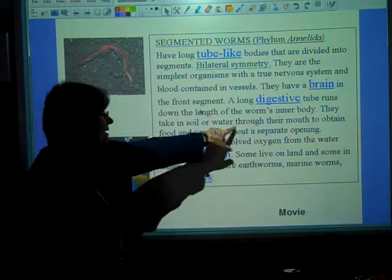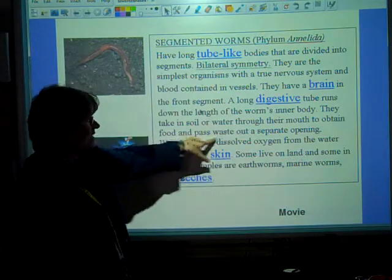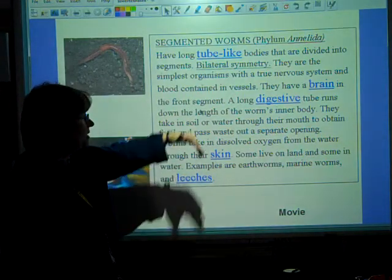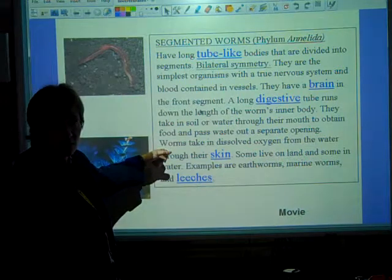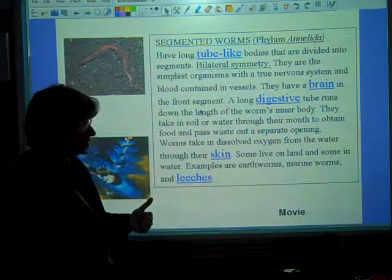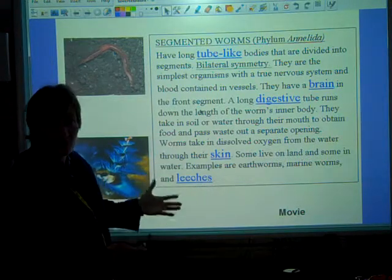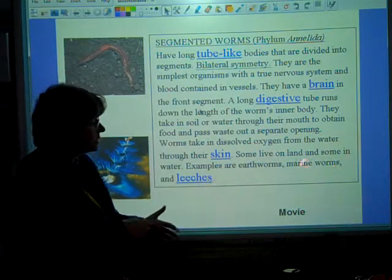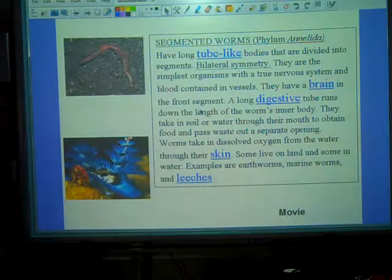So they take in soil and water through their mouth, and anything that it can't use goes right out the back. So they have a separate opening for taking food in and getting rid of waste. Worms take in dissolved oxygen from water, and also it goes right through their skin. Some of them live on land, some in water. Examples that you'd be familiar with would include earthworms, leeches, marine worms. Those would all be worms that belong in this phylum.